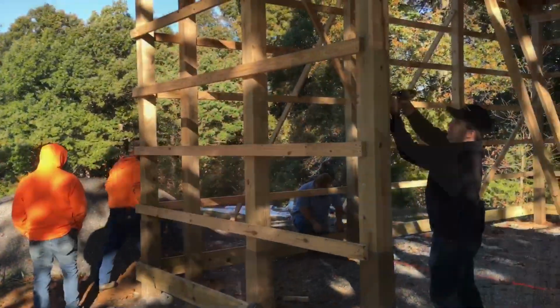So, the last time I checked in with you guys, we had the framework started and part of the metal roofing on.